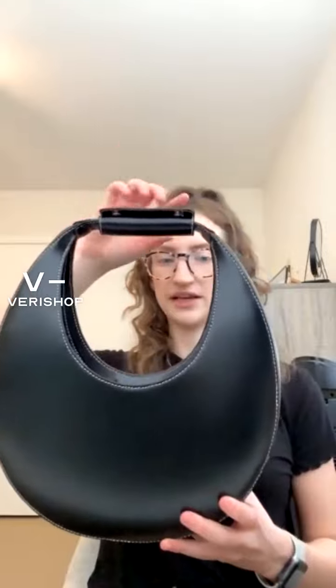This bag is stunning. First of all, the shape is just so unique, so different. It's also super structured, which I love in a structured bag, especially if there's not a long handle strap. That way, if I go out to dinner or whatever, I can just easily place the bag on the table without worrying about it falling over.